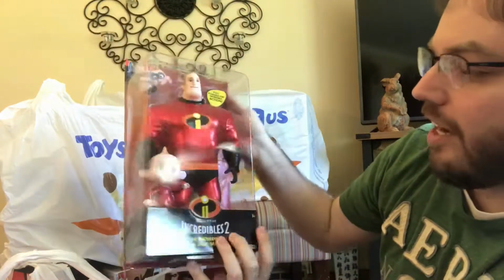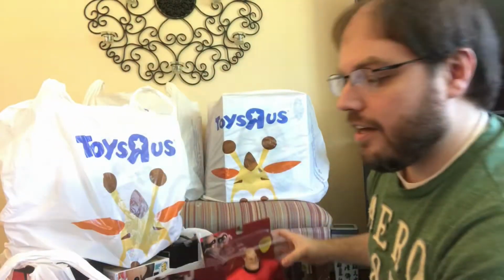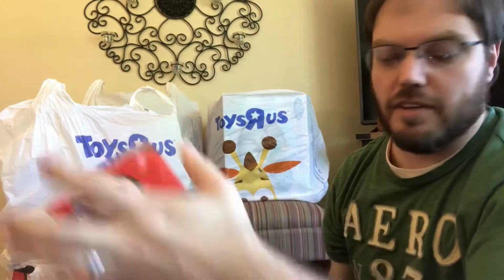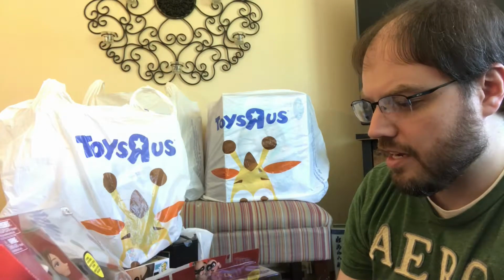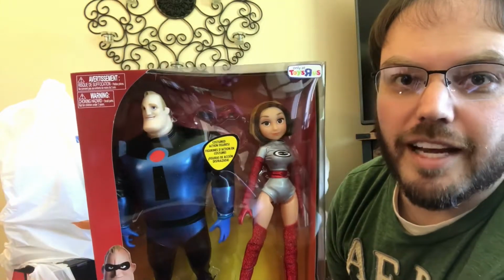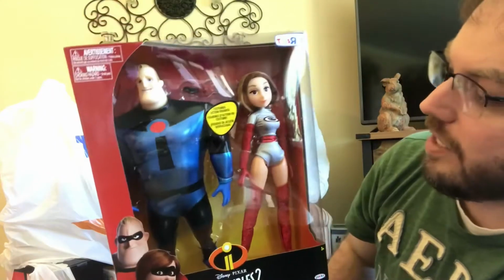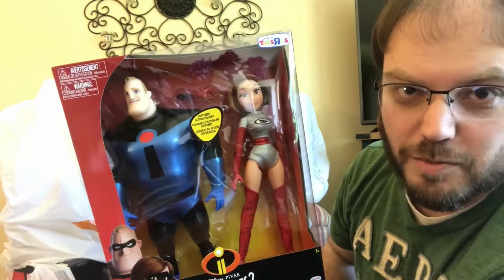So again, out of that line, I was only able to get Jack Jack and Mr. Incredible and Edna. Now, this next item that we got was a Toys R Us exclusive. So I'm really glad I was able to get this. This was normally, I think, $29.95. But it's Mr. Incredible and Elastigirl from the original. I mean, it is Incredibles 2 still, but it's their original costumes from the Incredibles movie.